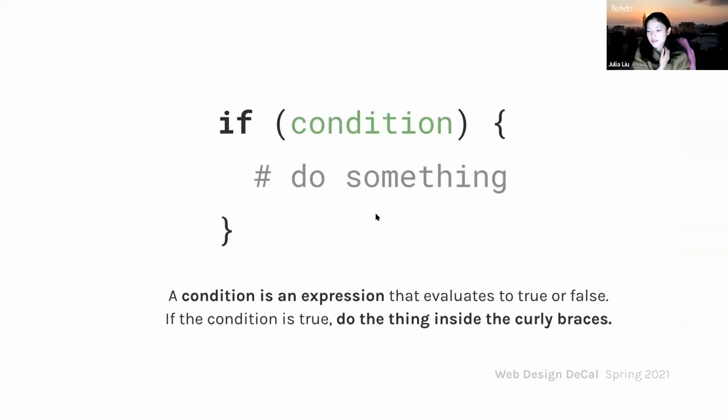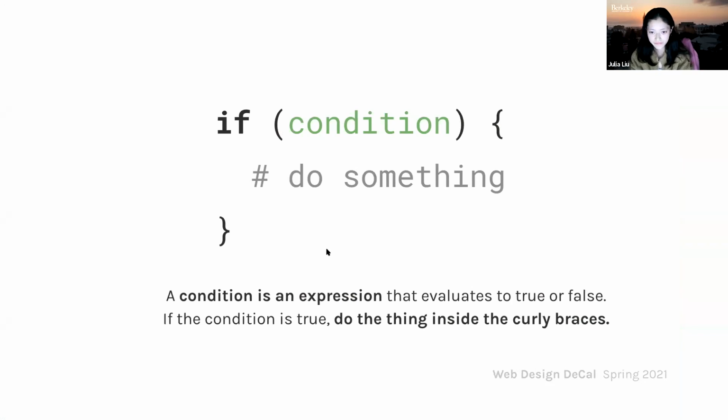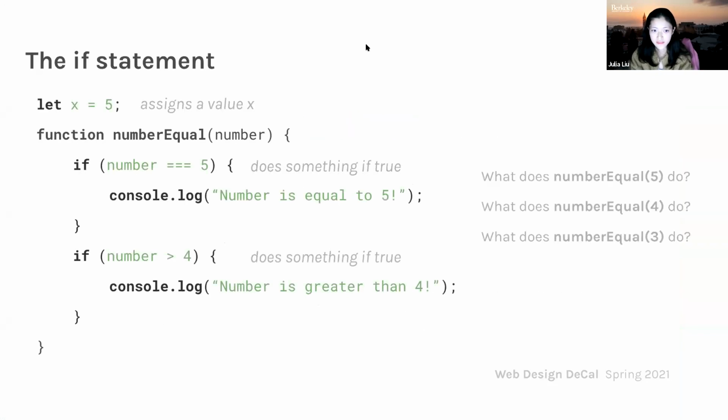A condition is, again, an expression that evaluates to true or false, and if the condition is true, then you want to do the thing inside the curly braces. Here is a more involved example of what the if statement does. We have a variable called x, assigned a value of 5. Then we have a function called number equal, which takes in a number parameter. Within this function, we have two separate if statements.